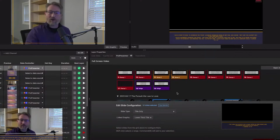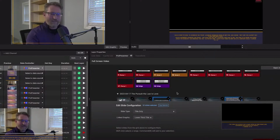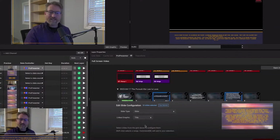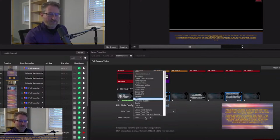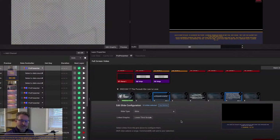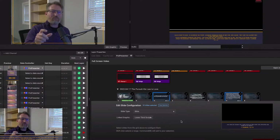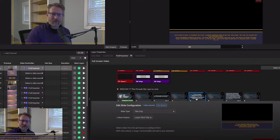Now that I've selected all the Bible slides, I am going to give them a slide type of Bible. And once again, I want them to be in the lower third. So I'm going to choose lower third scripture for the template. Now, what that's going to do is that's going to automatically figure out what the Bible reference is from each slide, and it will put that Bible reference into a separate part of our template so that it animates differently from the rest. Finally, there's one last slide here that is different from all the rest of them.